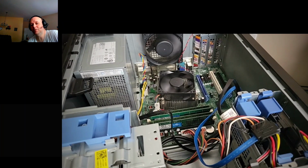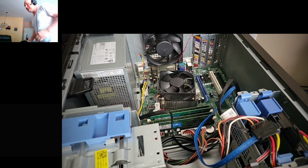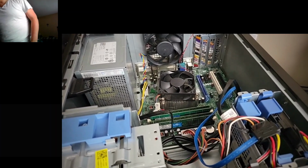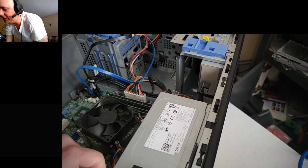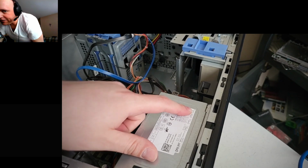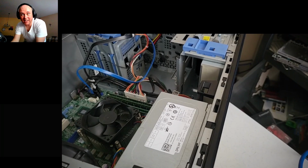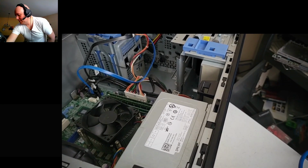I've changed RAM before. I have never changed a power supply. So we'll see how this goes. All right, so let's get the old one out. First, let's unplug the power cord. So this one was 265 watts, this power supply, and the new one's going to be 650, which is not a lot for today, but it'll be more than enough for what I'm putting in it.